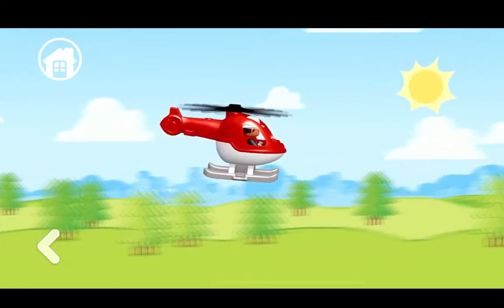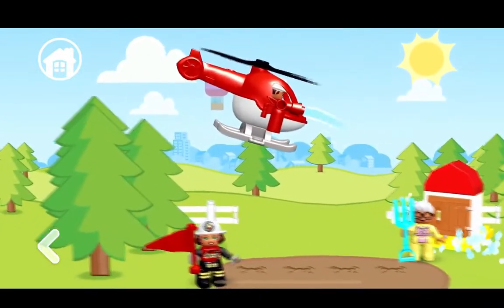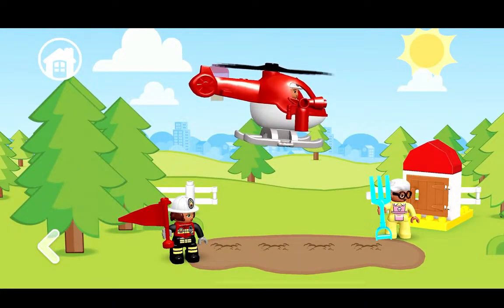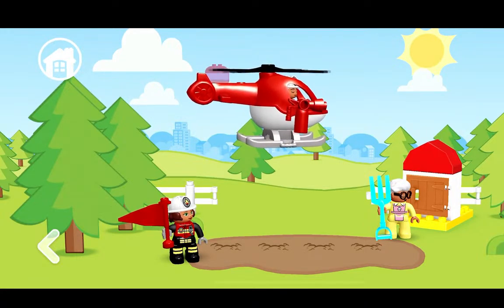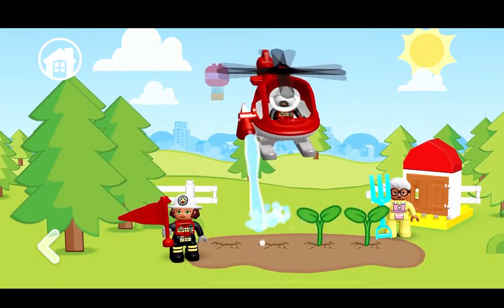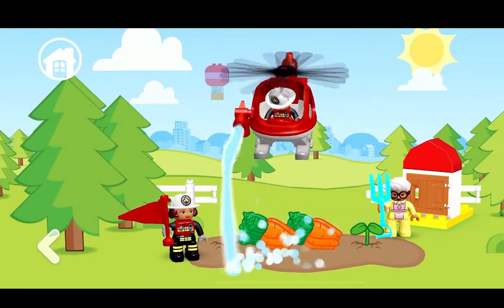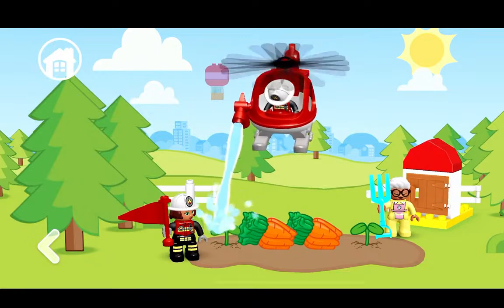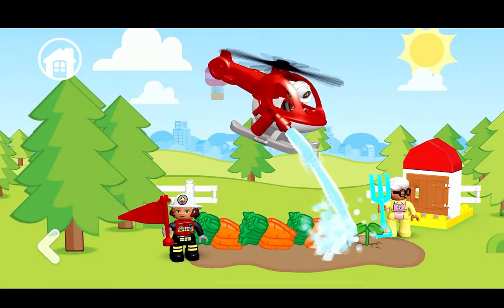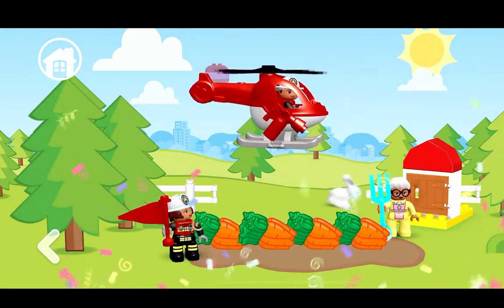Look. Oh, one more point. Oh, what do we see there? There is a garden, and there isn't any water at all. Let's help. Water in the ground. It's a carrot. More water. And this. Super. We helped the gardener.